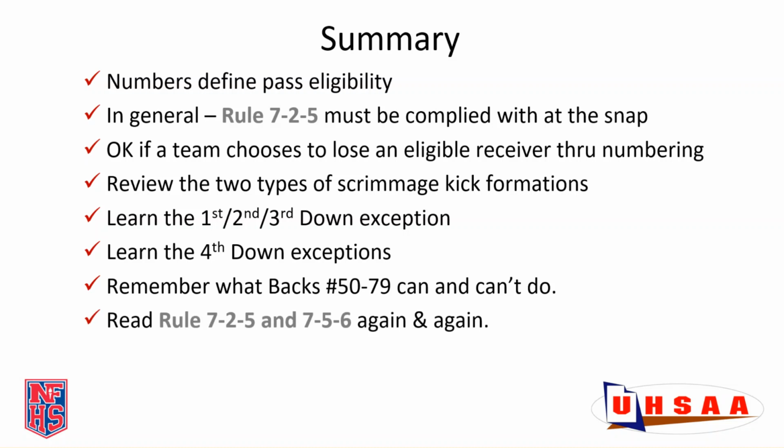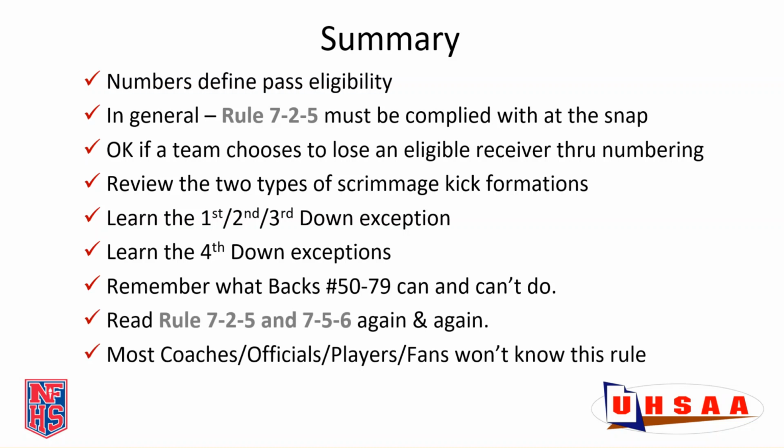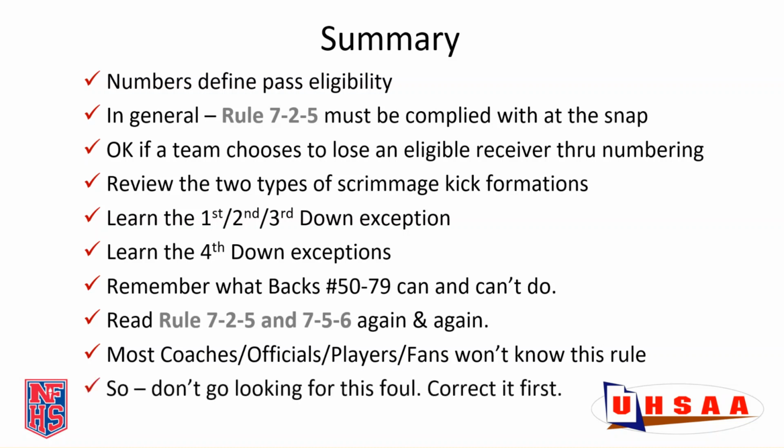In closing, let me just say that most coaches, officials, players, and fans aren't going to know this rule that we've covered today and how these rules all interlock with each other and when the exceptions apply and don't apply. So, don't go looking for this foul. Correct it first, use common sense, make sure the team is trying to comply with the rules before penalizing them for something that is a fairly obscure part of the rule book.